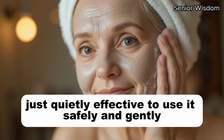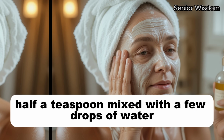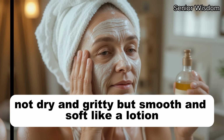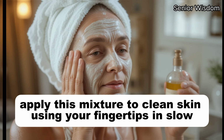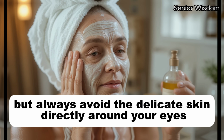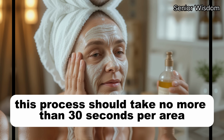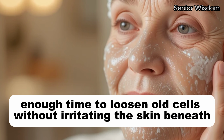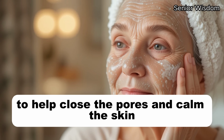To use it safely and gently, you only need a small amount, half a teaspoon mixed with a few drops of water. The goal is to create a slightly damp paste, not dry and gritty, but smooth and soft like a lotion. Apply this mixture to clean skin using your fingertips in slow circular motions. Focus on areas that feel rough or uneven, but always avoid the delicate skin directly around your eyes. This process should take no more than 30 seconds per area, enough time to loosen old cells without irritating the skin beneath. Afterward, rinse thoroughly with cool water to help close the pores and calm the skin.